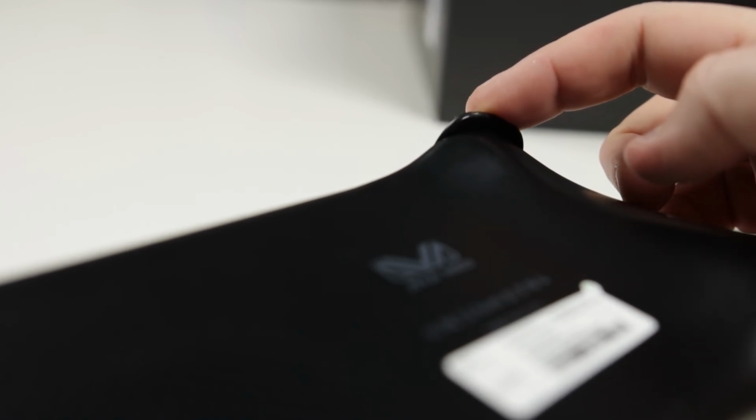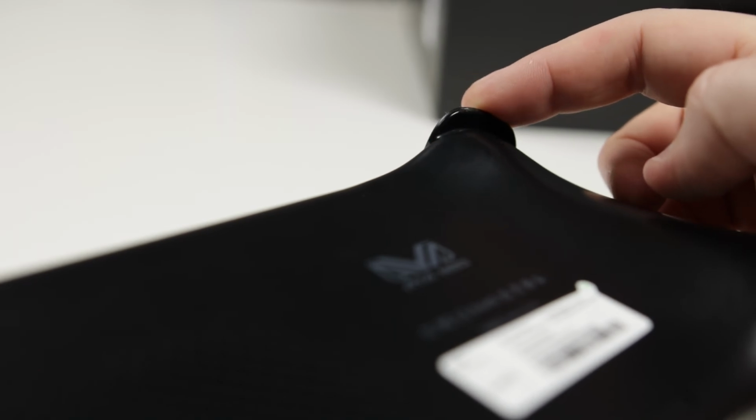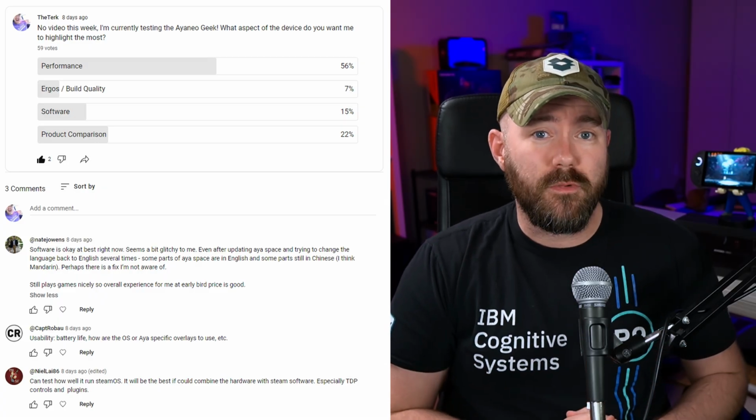The triggers could easily shave a couple of millimeters to prevent this sort of damage without giving up too much in the lever length. So far, the Geek's ergos are pretty impressive, but you guys want to know how this device performs. Rather than run a standard gauntlet of benchmarks that I usually do in videos, I wanted to try a different approach.